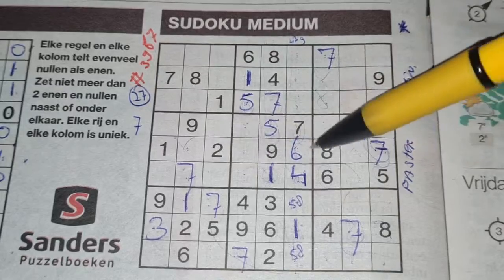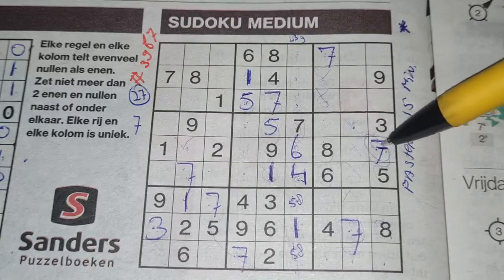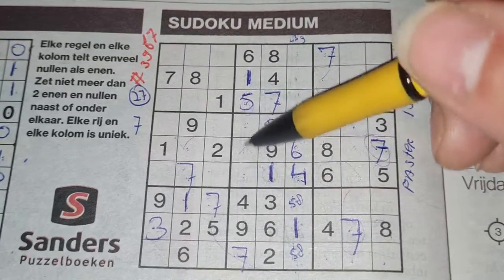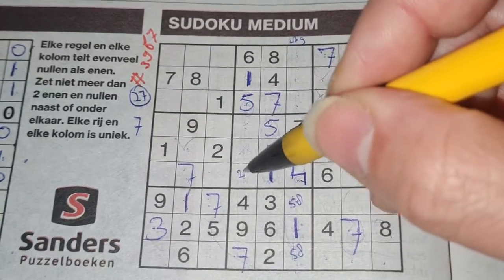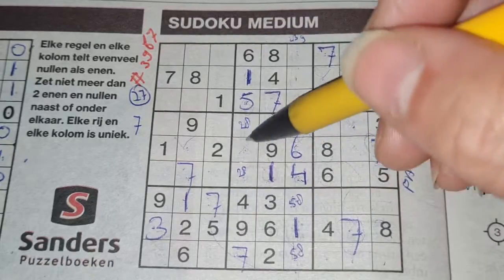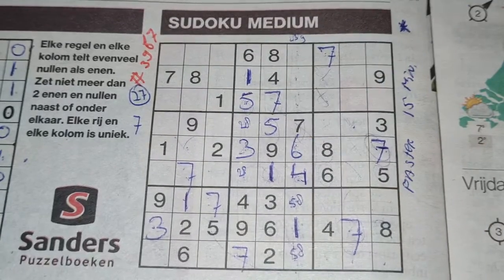And look, we have a 2 and 8 in this middle row. So no 2 and 8 in this box. The 2 and 8 goes in those 2 boxes. Yes, a pair, 2 and 8. So 1 digit left in this big square for the number 3.